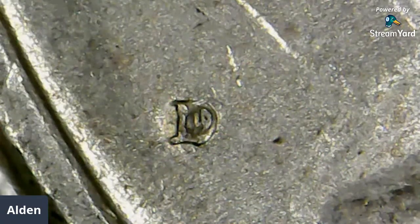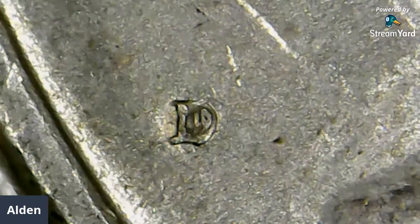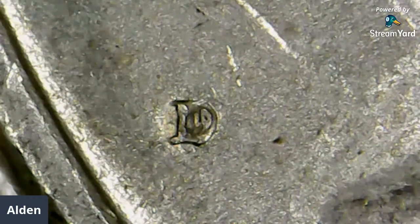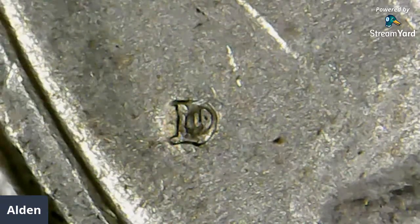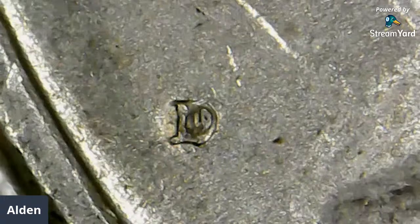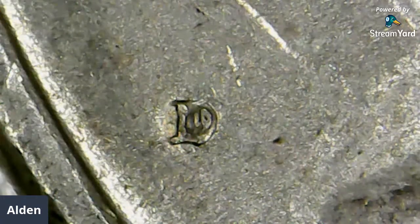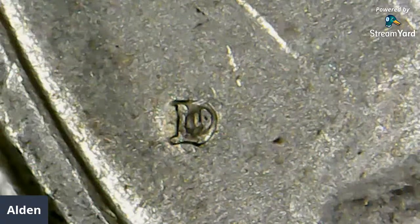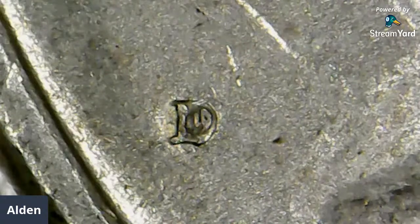But it's got the die crack on the front, which is a very unique VAM, and it's got a lot of extra metal. We call that a twofer. Yeah, that's a twofer. Rivendell Coins says, "Is that a die chip in the D?" The anomaly at the bottom of the loop of the D looks die chipish, like a die chip. Right.